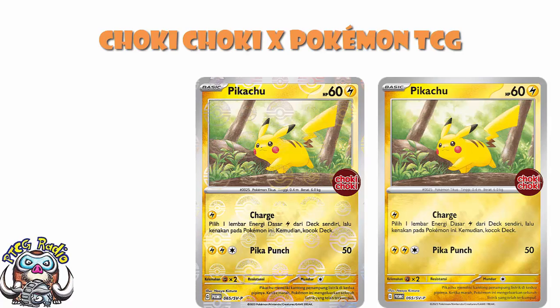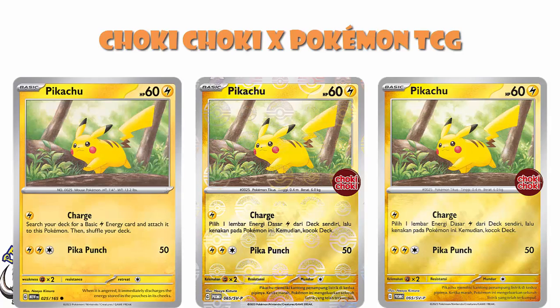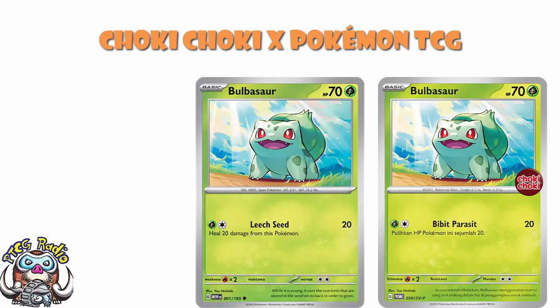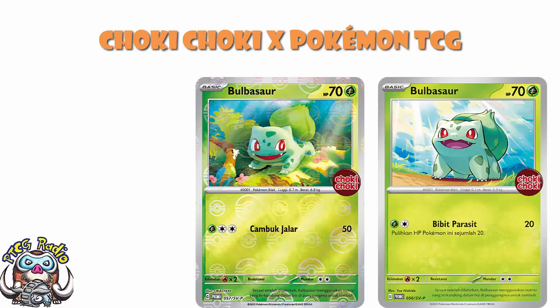Now, what's weird is the Pikachu is just the same card. You got the Choki Choki stamp of the 151 Pikachu, one regular, one foil, job's a good 'un. But they've then gone and done the first part of the Pokemon from Gen 1, but they've mixed it around a bit. Take Bulbasaur, for instance. What we've got here is a regular Bulbasaur, which is a reprint of the one from 151, just a reprint with the Choki Choki logo. But then we've also got the Okacheke promo Bulbasaur, which was an actual promo over here.